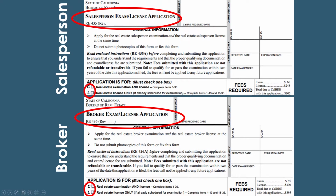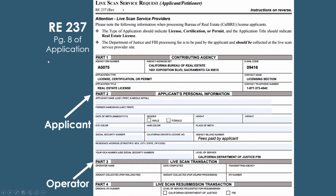Broker, same type of thing, form RE 436. Select if you're doing the combination or the license only. And once that's selected, you then will go to the license fingerprinting, the live scan fingerprinting form, which is RE 237. So this is page 8 of the application. And this is what you need to make sure is filled out, and you have to go to a live scan operator to complete. So RE 237, page 8 of the application, this is pre-filled out by the department.